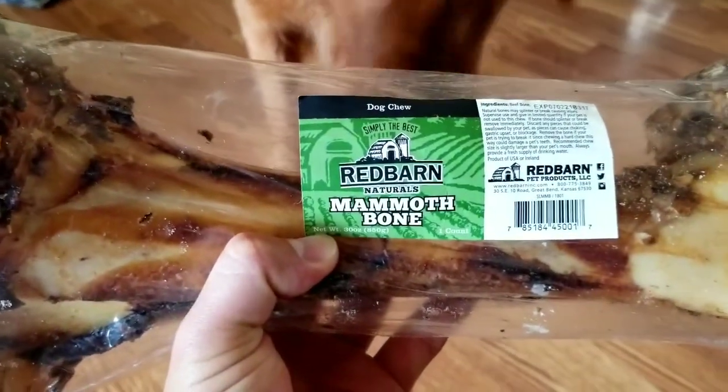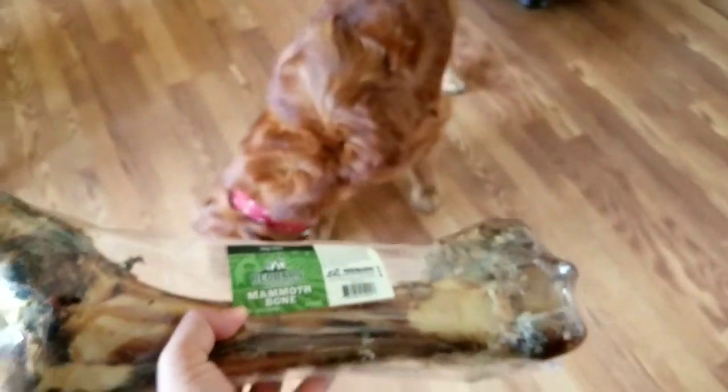It's Red Barn Natural Mammoth Bone. I don't think it's mammoth bone. I think it's a dinosaur bone. It's huge.